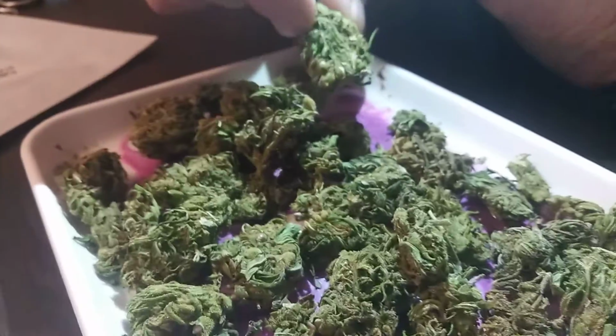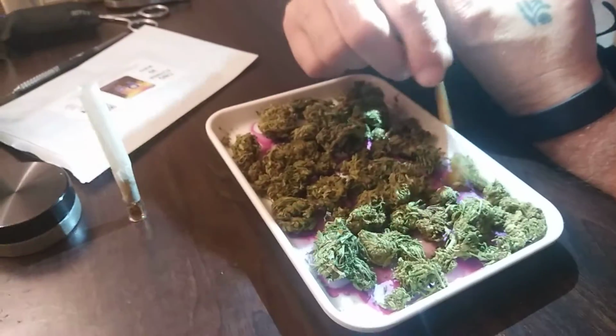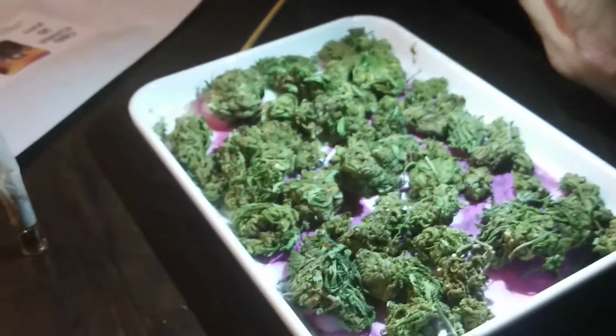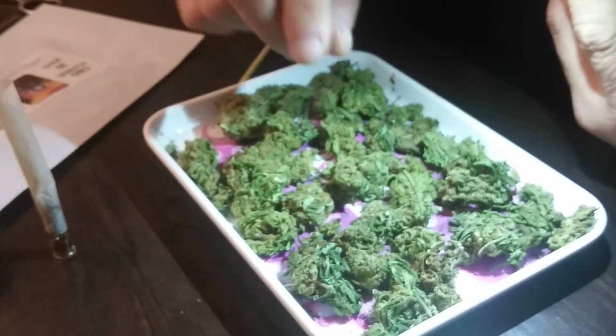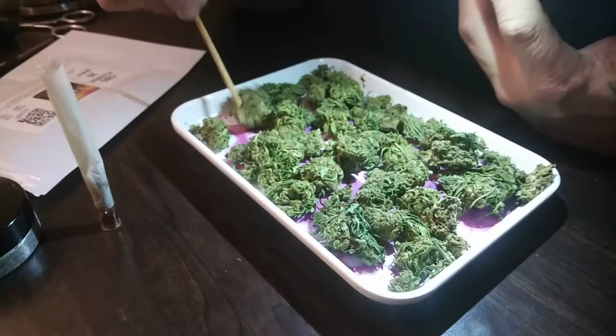So some of these are really nice looking, though. That's a nice one, but the trim on it is a medium trim. It's not like totally trimmed, but it's not like, I don't know. I'm not sure, but I'm thinking maybe this is an indoor grow. As cold as it's been in PA, it's probably an indoor grow. It's definitely an assortment. It's bright inside, and the leaves are dark. That's very interesting.